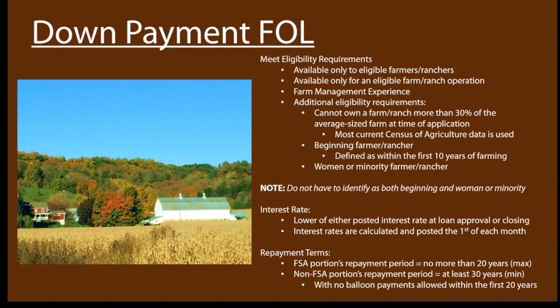That about sums up the eligibility requirements that are a little bit different for the down payment farm ownership loan. Again, for the interest rate, you're going to look at that website. It's set up the same way, the lower of either the loan approval or closing posted rate. But the repayment terms are just a little bit different. FSA's portion of the repayment period can't be more than 20 years. There's also a non-FSA portion of the repayment, and that has to be at least 30 years.